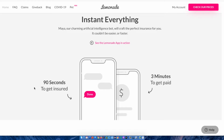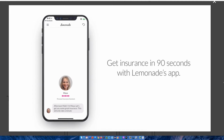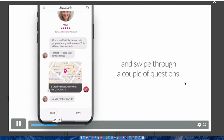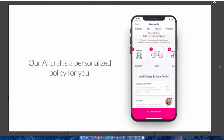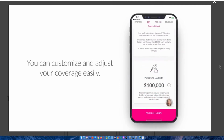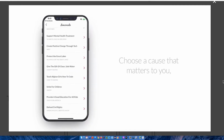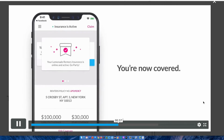As you can see, it says that it takes 90 seconds to get insured, and it takes just 3 minutes to get paid. Alongside that, you can go ahead and click see the Lemonade app in action. And this actually once again shows you how you can get insurance in 90 seconds with the Lemonade app. All you got to do is just simply tell them where you live, and then swipe through a couple of questions with the artificial intelligence bot. Once you've done that, their artificial intelligence has a policy for you, and you can customize it and adjust your coverage easily through the application. And lastly, you can choose a cause that matters to you so that you can give back your unclaimed money. And as simple as that, you are now covered.